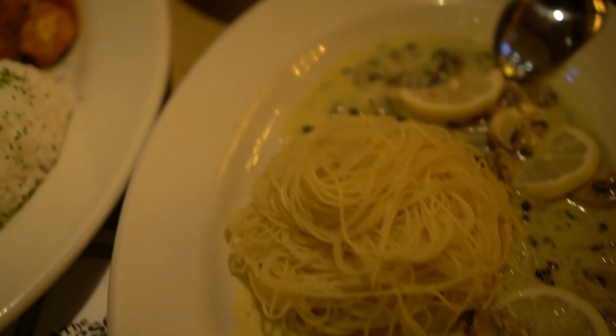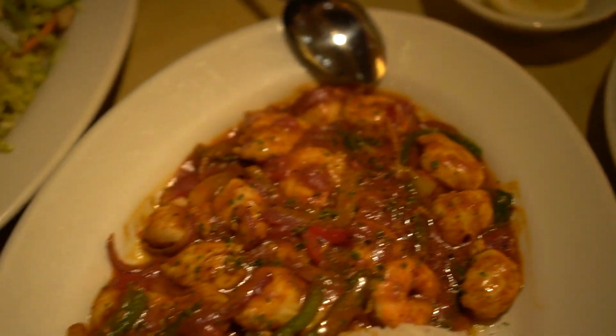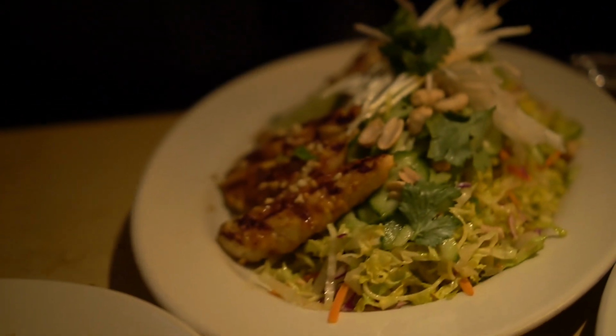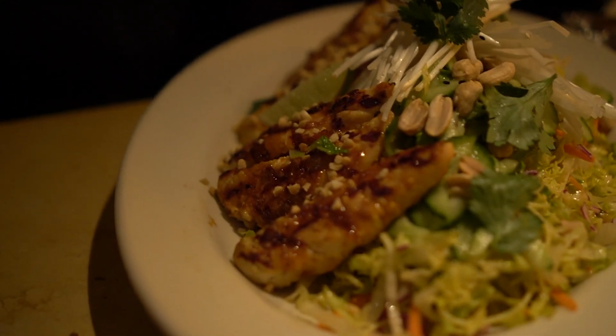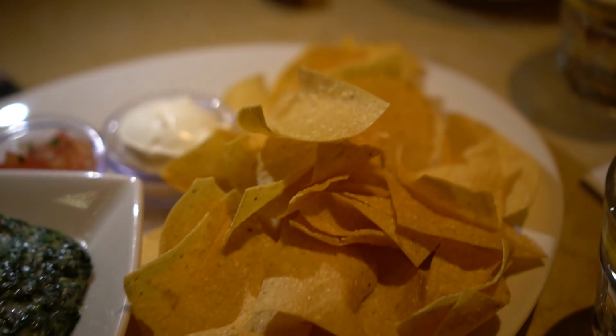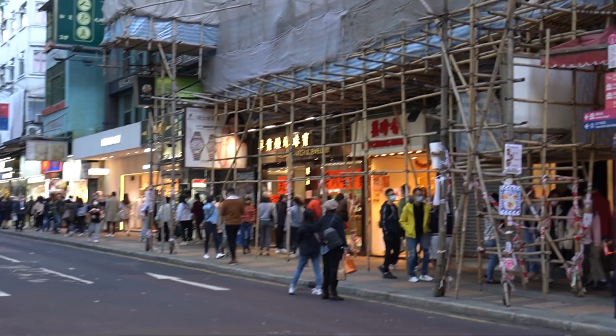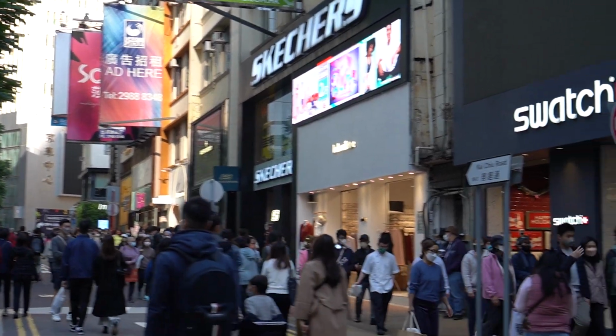I actually can't believe we went all the way to Hong Kong and ate at the Cheesecake Factory, but we've been feeling so homesick of all of our favorite foods. We had to try at least one that brought us a little closer to home. So here's a plate full of our favorite dishes, and I can't believe we were able to experience a little bite of home. So I'm really happy we started our day like this.